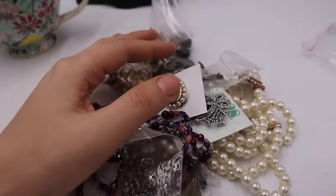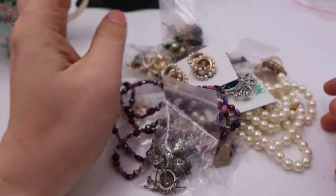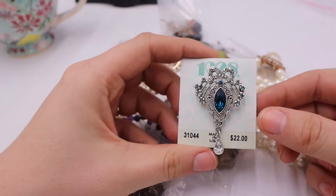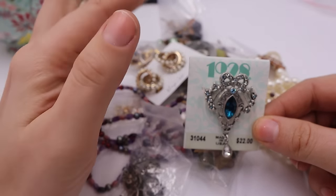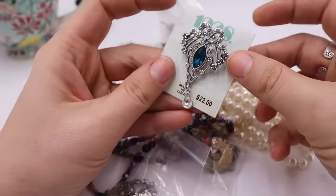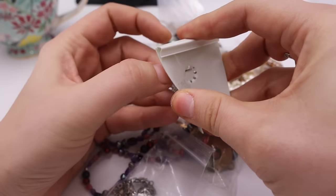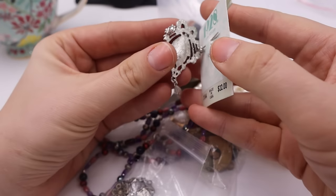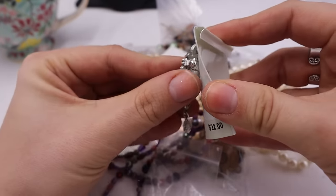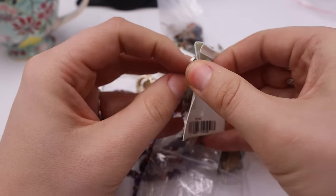Okay, the next bag says $3, so I paid a little bit less than $3 for these. Let's get into it. Of course, I see this right away. New old stock, 1928 jewelry. This is collectible. And this is on the card, so that's even better. Let's see if it's marked with 1928 or if we can see the swirling, because most often you can identify it by this swirling on the back and it doesn't say 1928. So there we go, we see that swirling. That is indicative of 1928 jewelry.